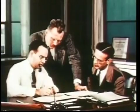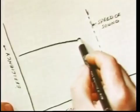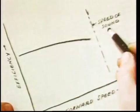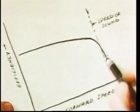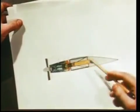In World War II, piston-engined airplanes reached almost their full potential. As they moved closer to the speed of sound, the efficiency of propellers dropped off. A new source of power was sought, and experiments were carried out with a variety of jet and rocket power systems.